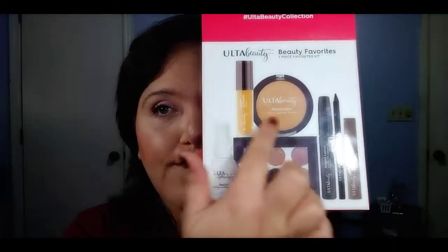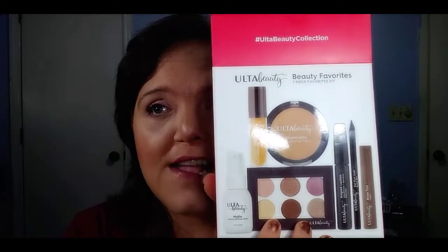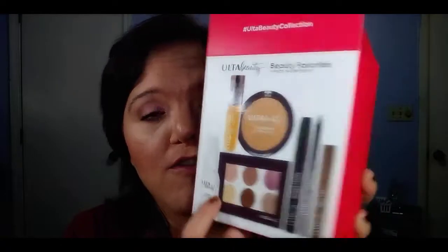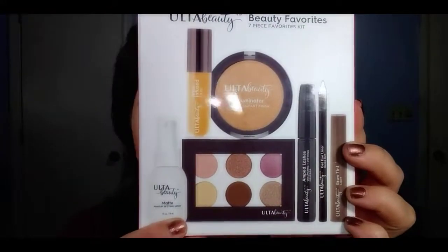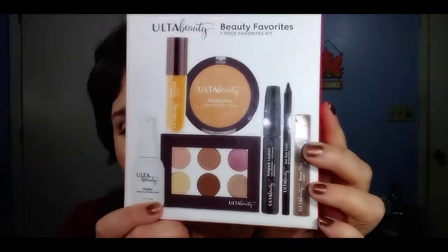First thing I'm going to share with you is this here. It is by Ulta Beauty, Favorites 7-piece favorites kit is what it says here. Now this was on Ulta's website. My sister and best friend Heather, she sent this to me as a gift and everything. But this right here, it has 7 different items in it, and I'm going to show y'all what each of them are. And I do have pretty much every one of these on my face, or have used them on my face. This first thing I pulled out here is the Amped Lashes Mascara.